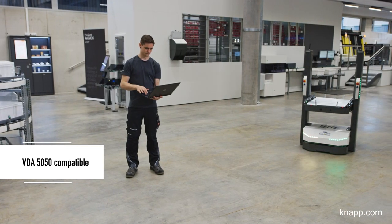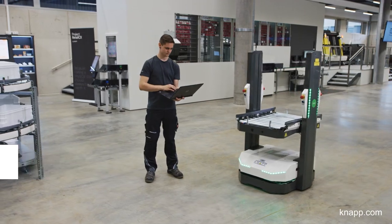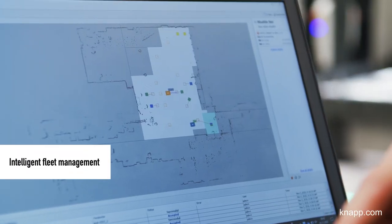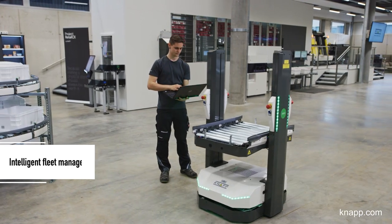Are your tasks or processes changing? Or even the whole environment? For the open shuttles, this is no problem. Thanks to the intelligent fleet management system, travel areas and processes are changed in a matter of minutes.